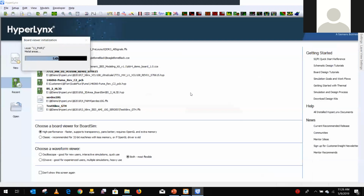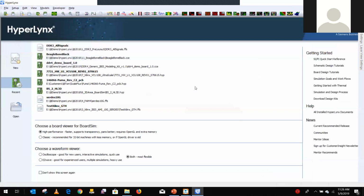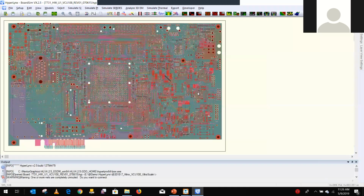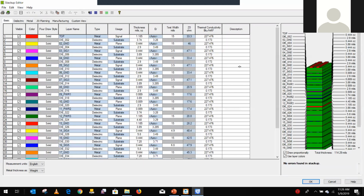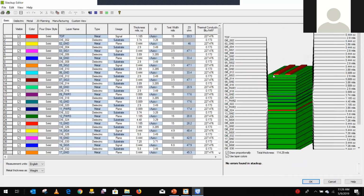So the first thing to do before you do anything: don't just click the button and simulate. You need to make sure your setup is correct. So check the stackup. The stackup of this board is actually looking weird. It does not have a solder mask definition. There's no solder mask. And number two, the thickness is weird. You see this 0.444 ounce for the signal layer, lots of these 0.4, and then you see 0.889 ounce, not 1 ounce, 0.889, and that's weird.